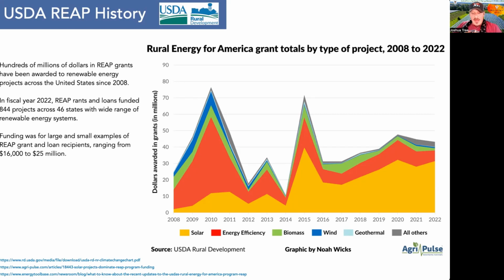And we can see back through the history that there were big peaks. Over $75 million were awarded in 2010 and over $70 million in 2015. And in 2022, REAP grants and loans funded 844 projects across 46 states. And this was for a wide range of renewable energy systems. Here you can see that solar is by far the major category, then energy efficiency, and then we have biomass, wind, geothermal, and some others.